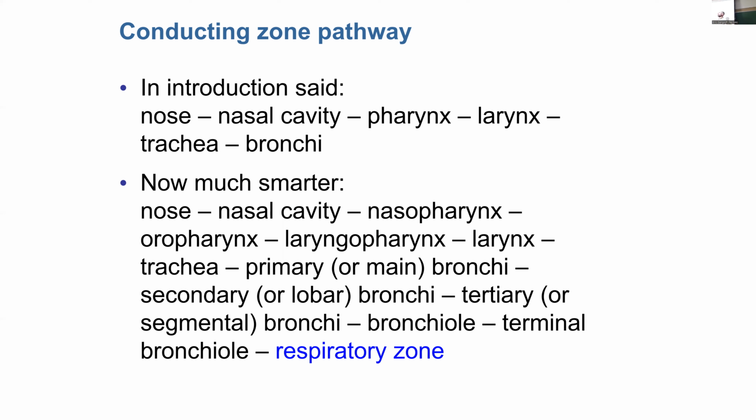And then I want to talk a little bit here about the respiratory zone. And this is the last thing we're going to cover in the entire semester. Questions so far?